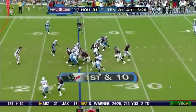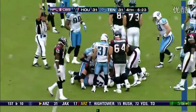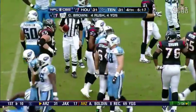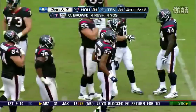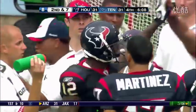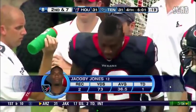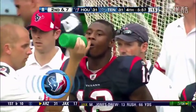First down at the Tennessee 24. Chris Brown pulling his way forward. And Keith Bullock with the tackle. Remember, Jacoby Jones given a lot of opportunity. And his coach told us that because of the injury to Kevin Walter, who has a hamstring injury, their starting receiver, Jacoby would not only run back punts and kicks, but also get a lot of reps at wide receiver, and he's delivered. Look at the numbers. Now look at his haircut. I like it. I like it.